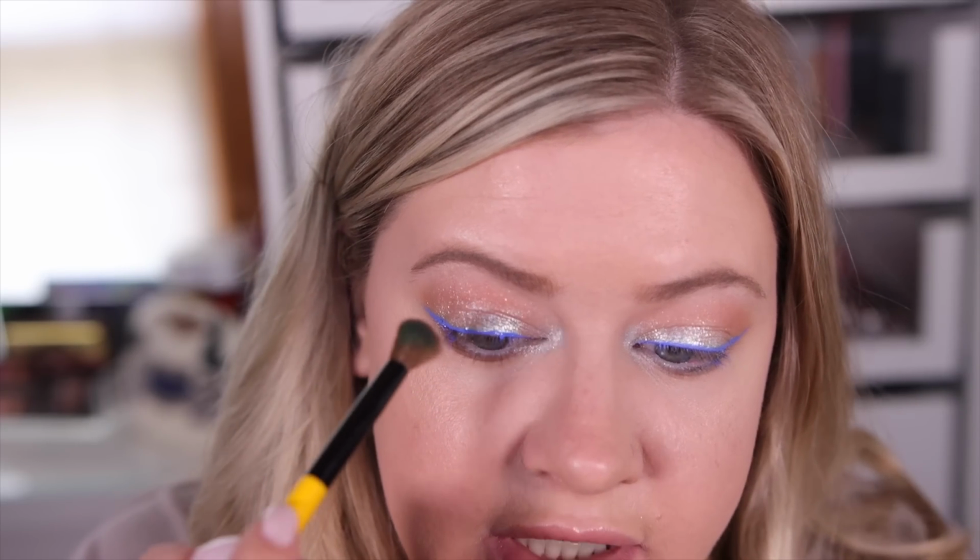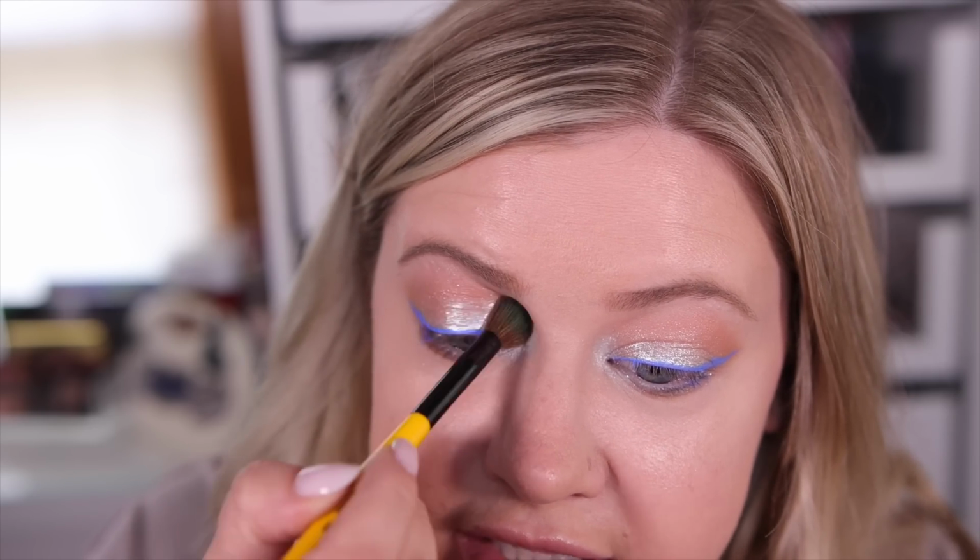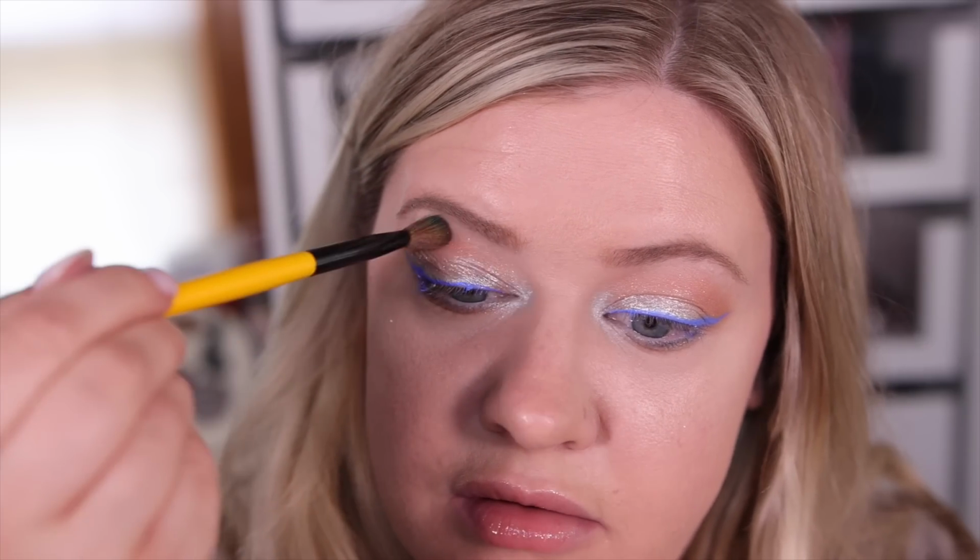I just kind of feel like this look is missing something, so let me try fluffing in that shimmer a little higher. Because I don't know, it's just feeling like it's not feeling complete. So maybe if I blend it a little bit more with the brown, it'll look a little better.